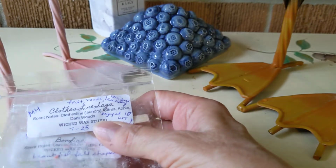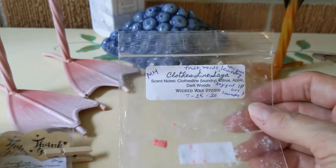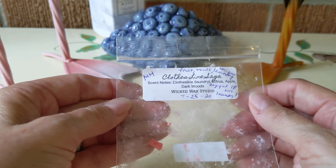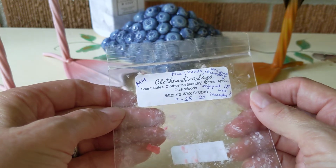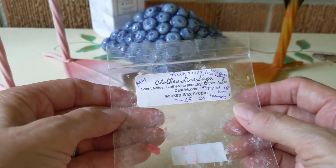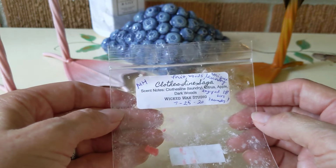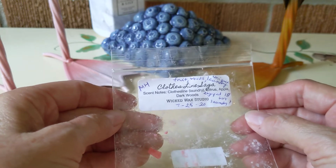First of all, from Wicked Wax Studio, which is on Etsy, and I'm really enjoying this vendor. I have a few from there. First is Clothesline Saga, which is clothesline laundry scent, citrus, apple, and dark woods. I absolutely love this medium high throw. You really get the laundry scent, but it's like wet clothes out of the washer, so no chlorine smell. The citrus and apple give it a little fruity sweetness, and the dark woods make it a little more mysterious. I think I melted some of this last week, so you're hearing this two weeks in a row.